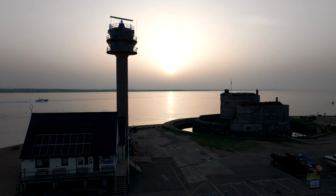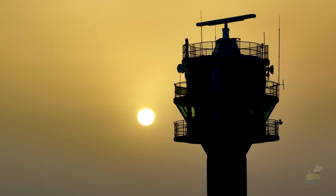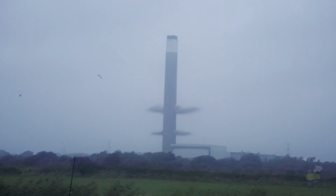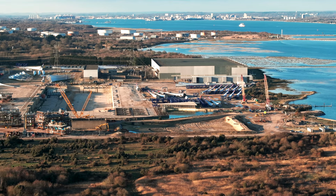Calshot Spit's history has been long and war-riddled, but the Spit still writes its history to this day. With the nearby Fawley Power Station being demolished to make way for development, it seems Calshot may have the potential to expand or regenerate its facilities in the near future.